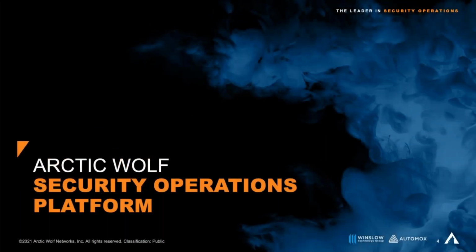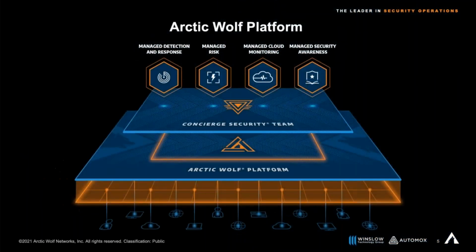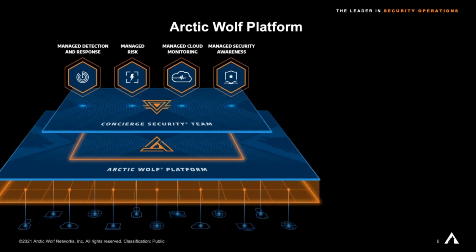So we've built a company based on taking the operational approach to security. And in doing so, we've built what we call the Arctic Wolf platform, which delivers different solutions that are all part of the security operations framework. So if we dig into this a little bit more and start to peel back the layers of how this works, the Arctic Wolf platform is a cloud native platform that delivers all of the key elements of the security operations framework, right? So similar to NIST: identify, protect, detect, respond, and recover, so that we can minimize the impact of cyber intrusions to an organization.